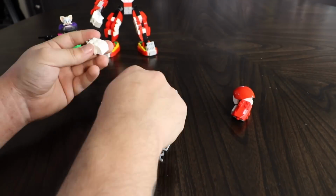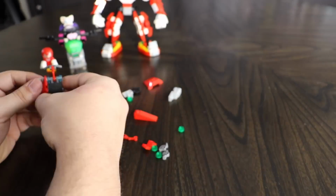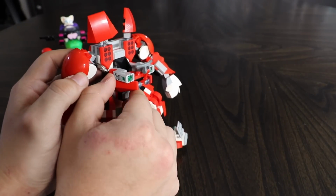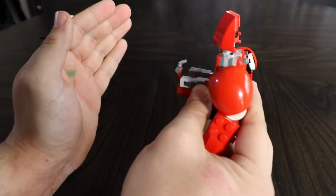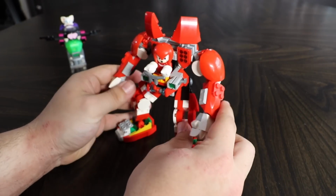I personally had a whole lot of fun building this. It kind of gave me slight vibes from Bionicles and those buildable LEGO figures, and the mech itself does have a play feature having these little flingable pellets that come out of there. Kids are gonna have a blast with this one, I'm telling you. All you gotta do is put Knuckles inside of there and boom, there you go. And there you have it.